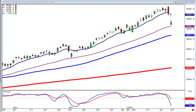The same scenario was applied to the NASDAQ. Kind of a little hammer doji, bearish engulfing, closed just below the T-line, telling you there was something different in the trend, that we were seeing a sell signal and a close below the T-line, which had not been experienced for the last couple months until this area right here.